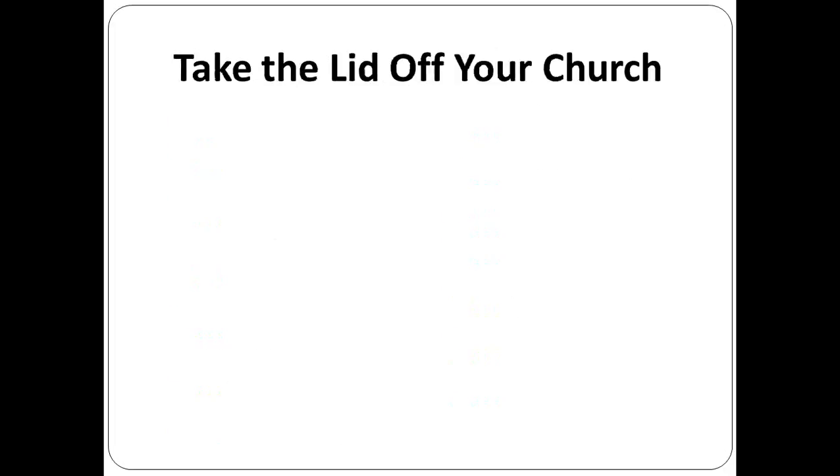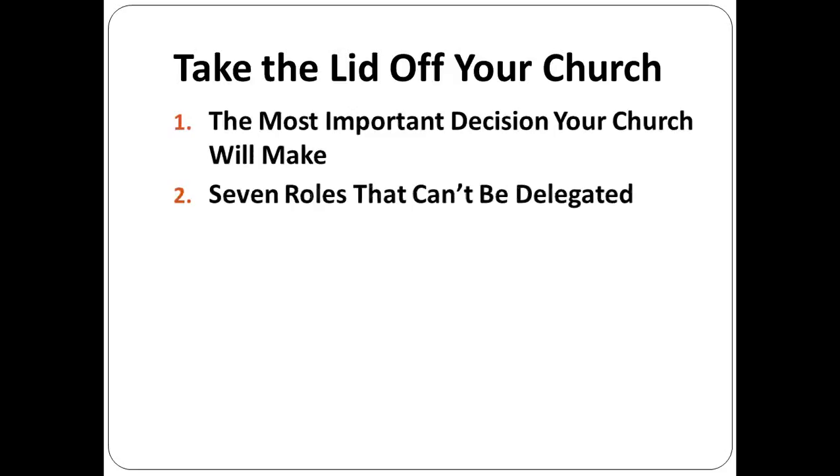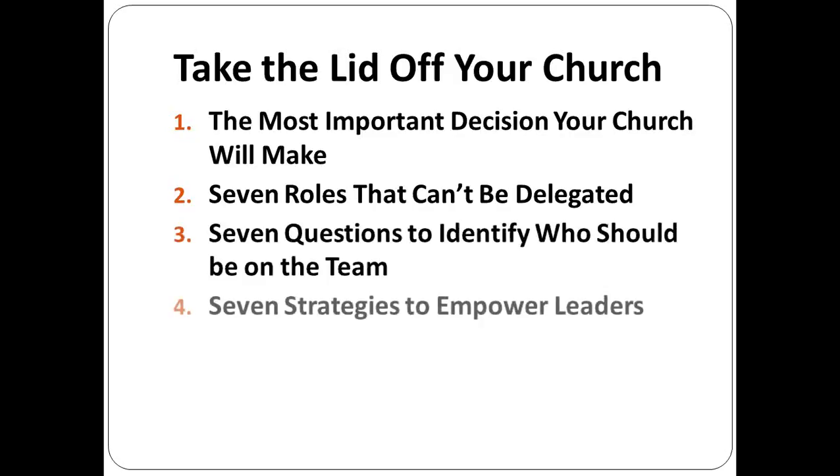Then the book by Tony Morgan is Take the Lid Off Your Church. He provides 6 steps to building healthy senior leadership teams. Here's the first one. The most important decision your church will make. He gives you that answer in the book. 7 roles that cannot be delegated. 7 questions to identify who should be on the team.